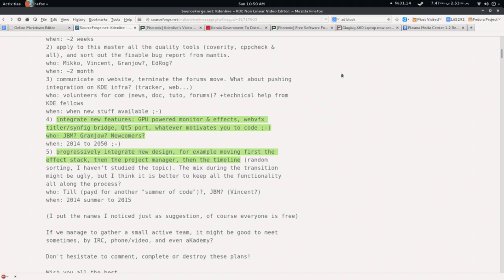They say, here's a switch. Instead of starting over from scratch, they want to progressively integrate a new design. For example, first redoing the effect stack, then the project manager, then the timeline, right?